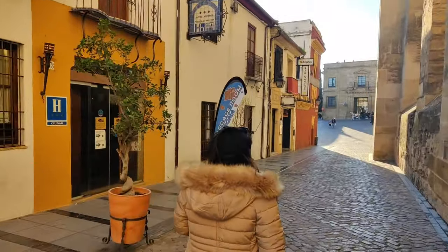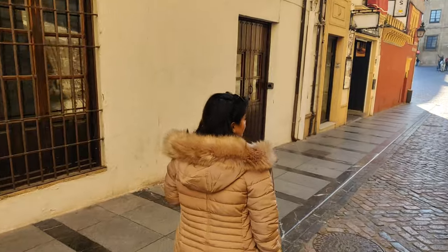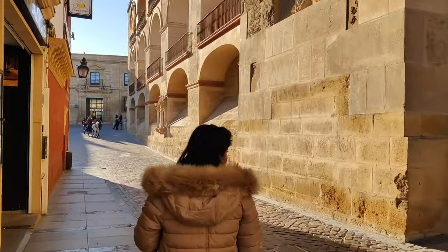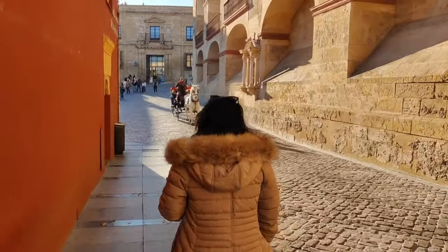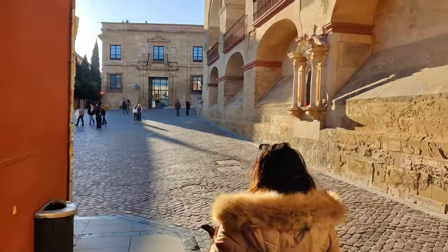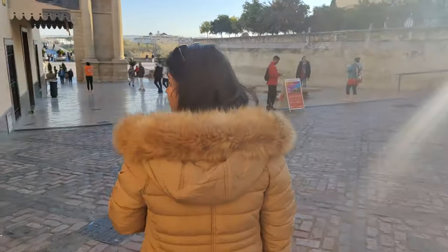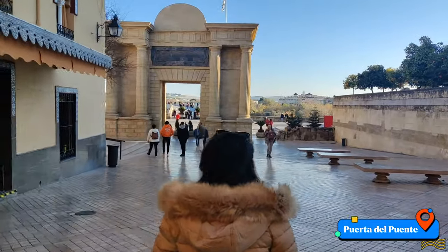As it was evening time, everything was glowing gold in the sun. It was stunning to walk on these paths with these breathtaking views. Puerta del Puente is a sort of triumphal arch.